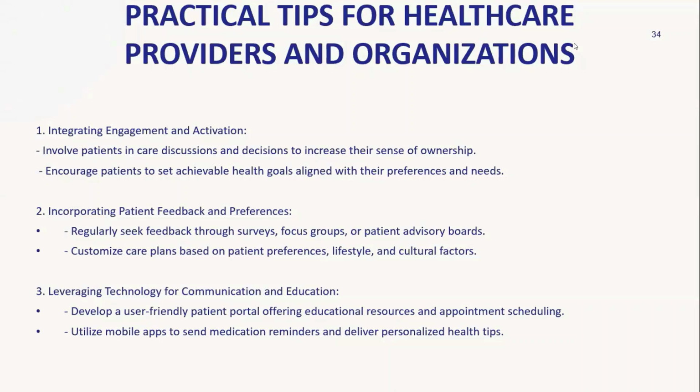Incorporate that patient feedback and preferences through surveys, through focus groups, patient advisory boards. Hey, what are we doing good? What could we do better at? Because you want to know what you're doing good so you don't get rid of that. Don't want to throw the baby out with the bathwater, right? You want to customize care plans based on their preferences or lifestyle, their cultural factors, really create a patient-centered experience that engages and activates your patients more.